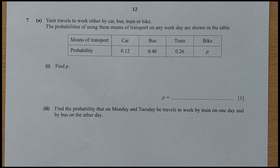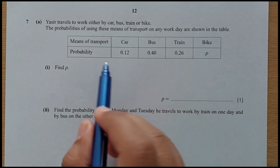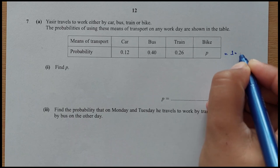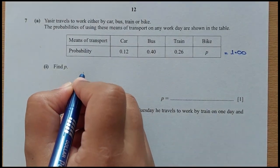Question number 7 in A part. Yasi travels to work either by car, bus, train, or bike. The probabilities of using these means of transport on any workday are shown in the table. Now, in the first part, find P. So P is the probability for bike. And we know that the sum of all these probabilities is equal to 1.00 when we add all of them. So we will get the value for P.